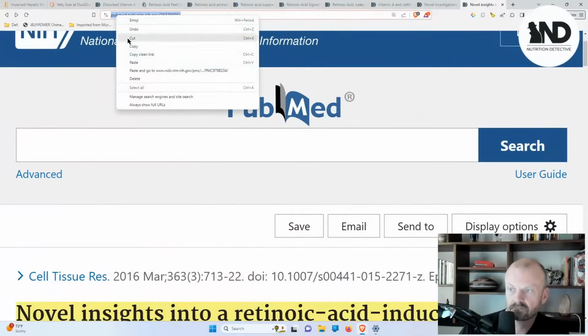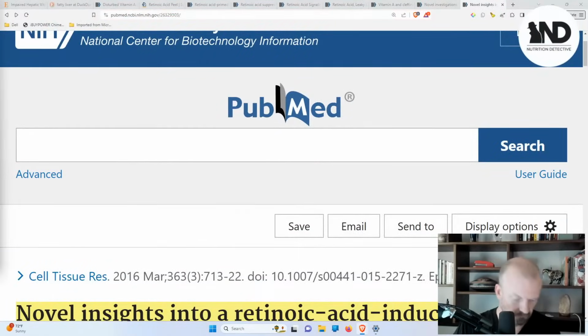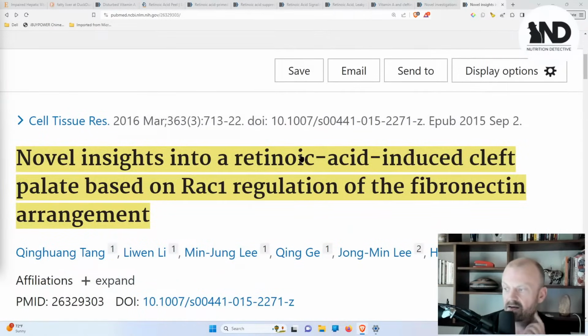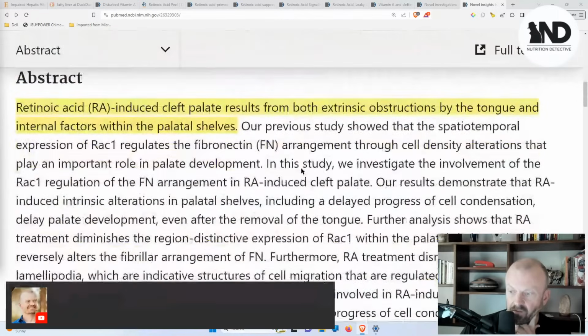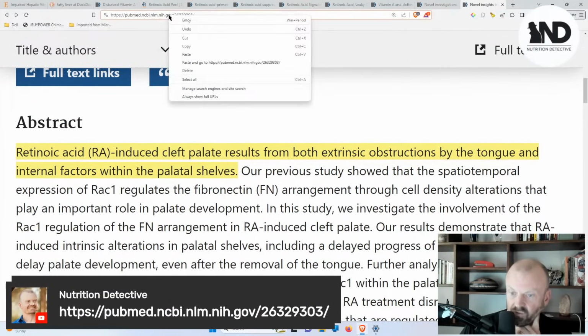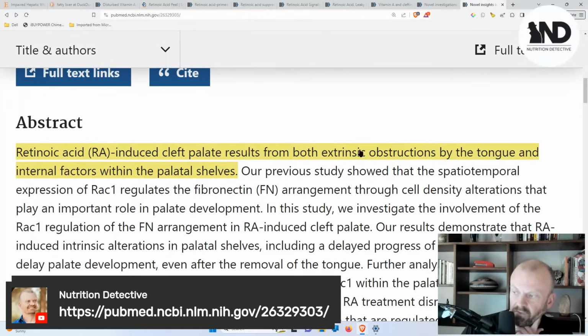Okay, so now let's do this last one. Novel insights into a retinoic acid-induced cleft palate based on RAC1 regulation of the fibronectin arrangement. Retinoic acid-induced cleft palate results from both extrinsic... Did I do this one? 2.6, yeah. From both extrinsic obstructions by the tongue and internal factors within the palatal shelves.